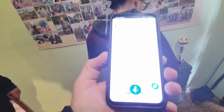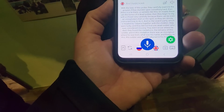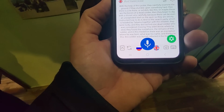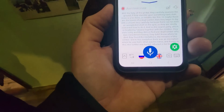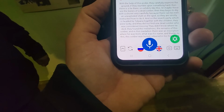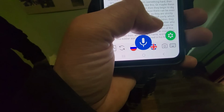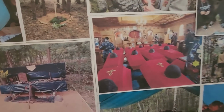So they are strictly instructed how to do it, and the search party, which is headed by Tatiana, together with the children, they were lucky. They found one dead soldier who was considered missing. They didn't know where he died. They found the medallion and the remains of this soldier. And in this medallion there was an inscription where he was born, what his name was, and thanks to this the soldier was buried and reburied in his homeland. Wow. So that's probably what this is depicting, guys.